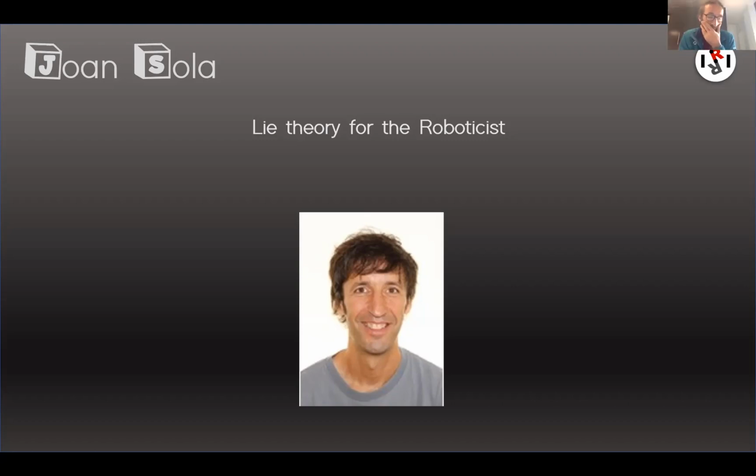Okay, there are a lot of aspects. First one, let me tell you that I am the mathematical agent here and not the computer scientist, which is Jeremie Deray. So he's got a vision for where this library has to be positioned in front of other libraries that are similar in a number of aspects.